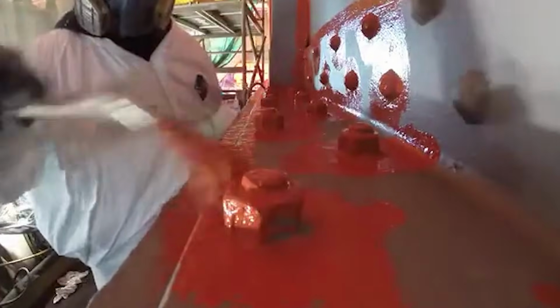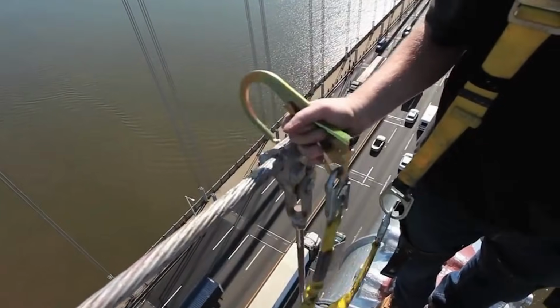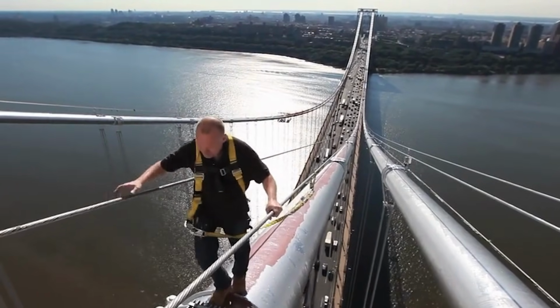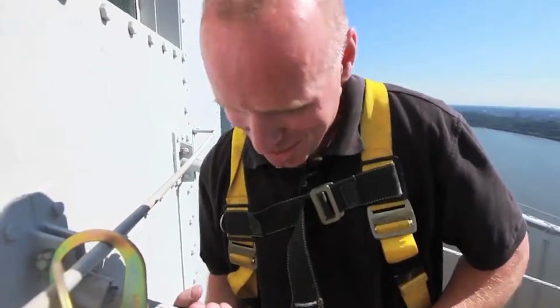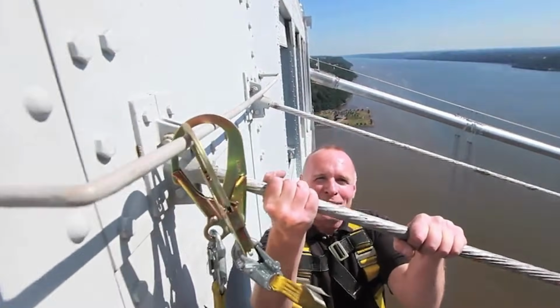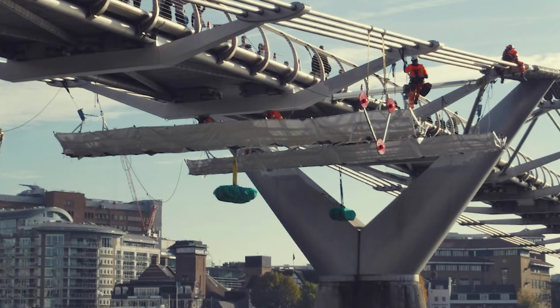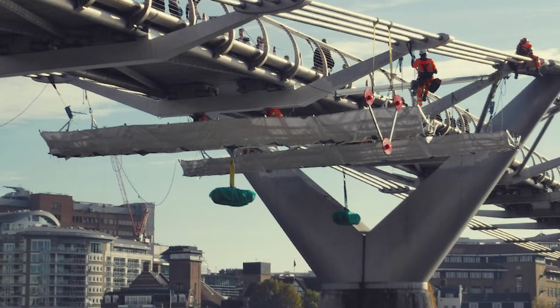But let's get back to the risks for a second, because I don't think people fully understand just how dangerous this job is. Every single day, bridge painters are working in conditions that would be illegal in most other professions. They're exposed to toxic chemicals. They're working at extreme heights with minimal safety margins. They're using equipment that can kill them instantly if they make a mistake. They're dealing with weather conditions that can change in seconds. And they're doing all of this while traffic is still running on the bridge below them.